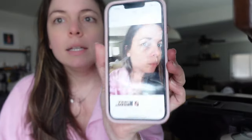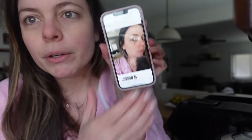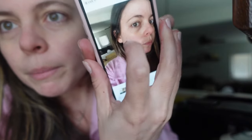But let me see if y'all can. This is what the camera's showing. Okay, this is accurate. I think it's blurring this also, but you can see there's some spotting, discoloration. I wish I knew how to turn this off so you could see the difference. But anyways, just so you know, I do not have perfect flawless skin.